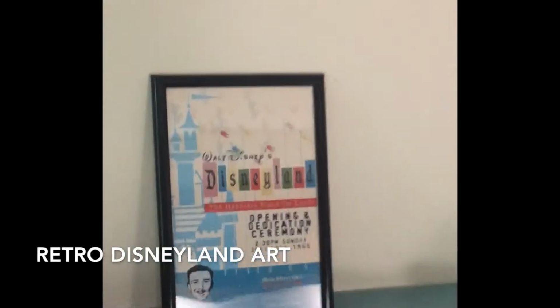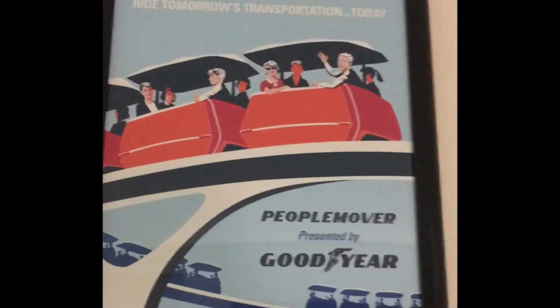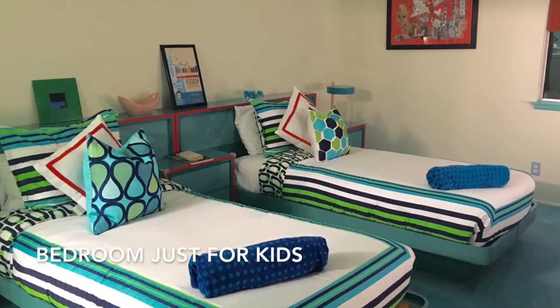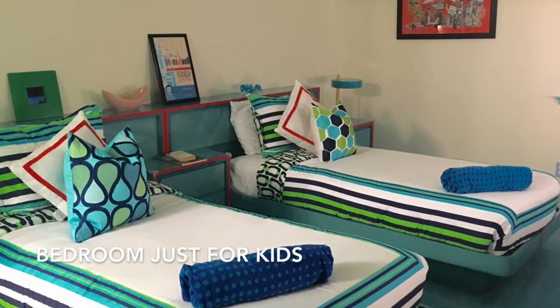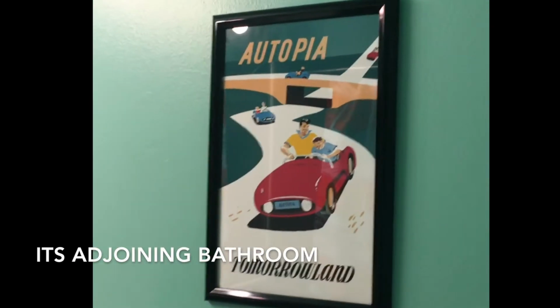Look at the fabulous original Disneyland art. Probably one of my favorite things in Tomorrowland. Even the bathroom is fun.